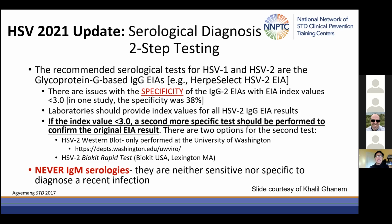So you're starting to get a sense of the first screen EIA may be easier for a lab to do, but there is some level of confirmation that needs to be done, either for syphilis or for herpes. If you're in a setting where you're concerned and you're not sure that it's quite as specific as you need it to be to make the diagnosis.